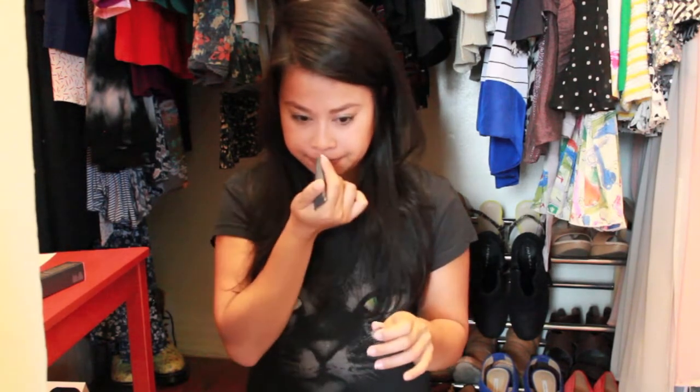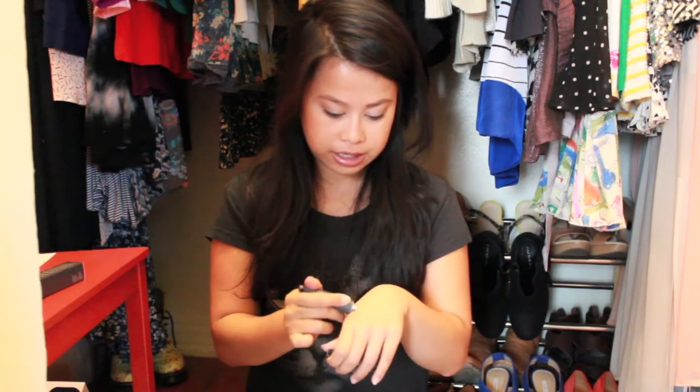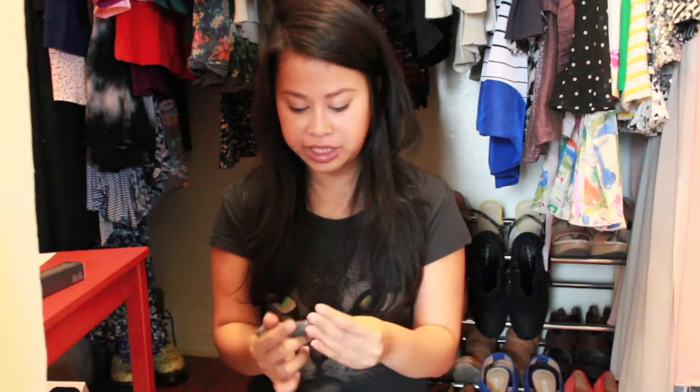And I was really surprised by the in-store sample of this because the texture totally caught me off guard. It is like a real, it's a real thick kind of, what is it called?